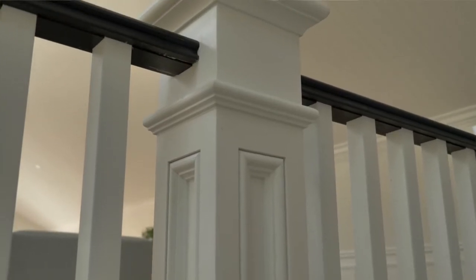Oh. Look, one of the things that we wanted to really make sure that we had in here was enough light, because in any sort of mezzanine lofty area, it can be quite dark.